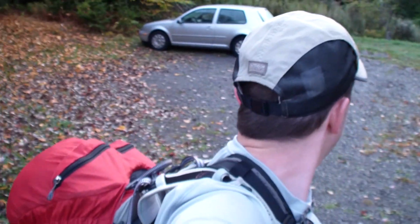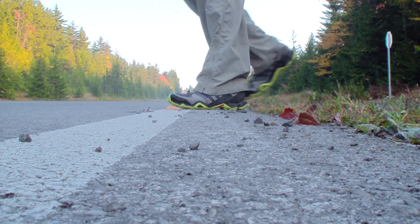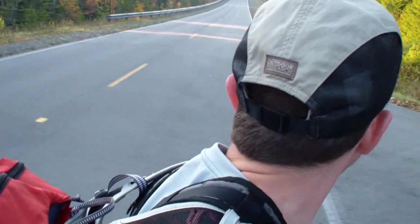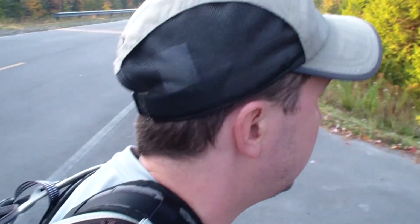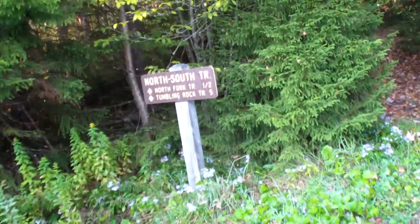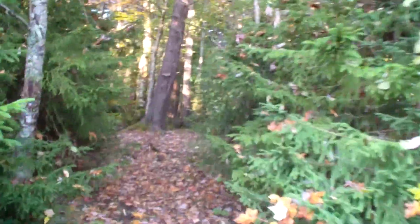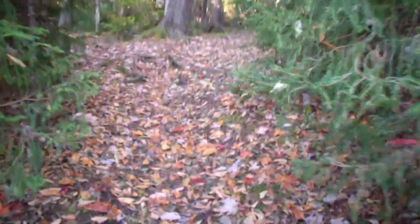All right. All geared up. Car's all locked up. We are ready to hit the road. Wait, what am I talking about? Right across the road. Looking both ways before we go. Safety first. And hit the trail. All right, north-south trailhead right here. Check it out. This will take us towards North Fork Trail, Tumbling Rock Trail, a whole lot of other goodness. So into the woods we go.